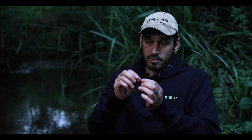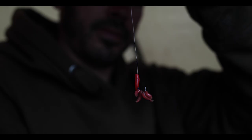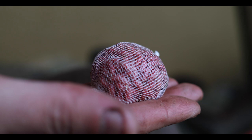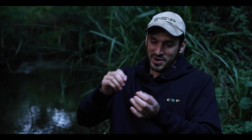Once I've got the fake maggot in place, I just put a few real maggots on the hook itself, and then put a big PVA mesh bag of red maggot on that. I do warn you, be careful when you do this, because if you pinch one of the maggots with the hook, that's your bag gone, because before you know it, the juice has come out of the maggot, it's dissolved, it's all over your bed chair and it's chaos.